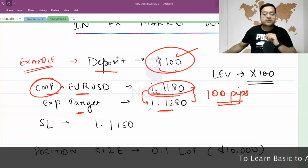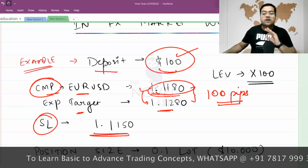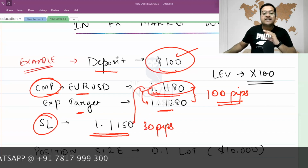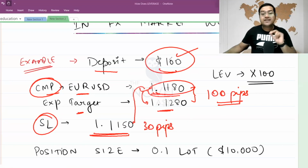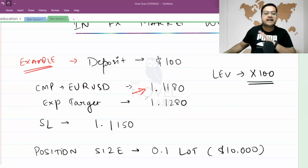And to manage your risk well, you have put up the SL on 1.1150. So if you're buying at 1.1180, your SL is for 30 pips in the market. Okay, so let's say if you're right, you're going to gain 100 pips in your profit. If you're wrong in your perspective, then you might be losing 30 pips. So now let's connect the pip calculation along with the position size and understand how the leverage works in the market. So in this example, we have understood that I have bought this Euro USD at this price, and if my trade goes right, I'll be gaining 100 pips, and if my trade doesn't go right, I'll be losing 30 pips in the market.